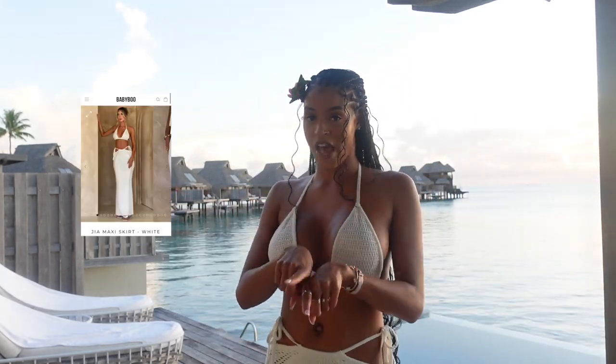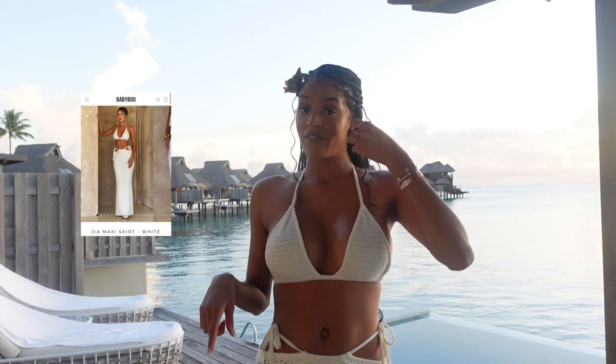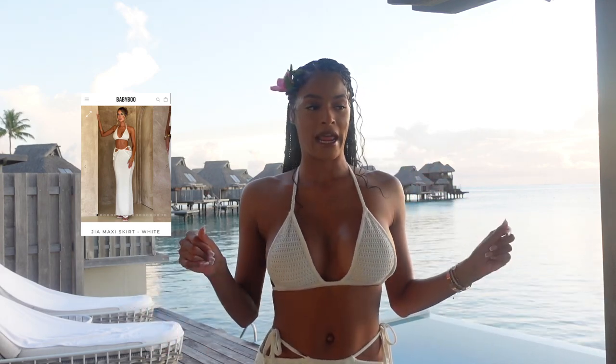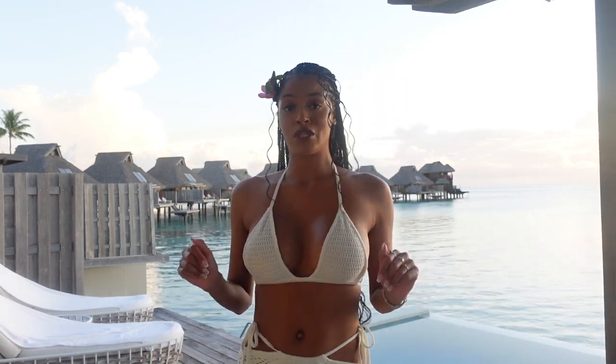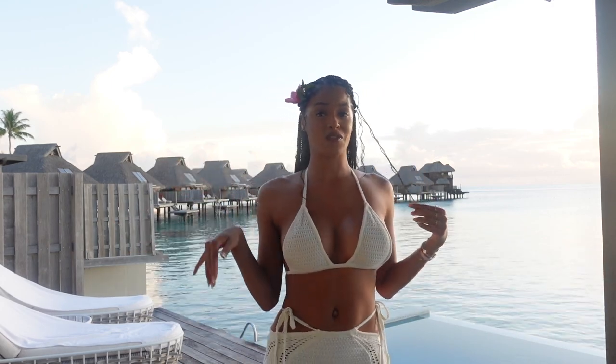crochet knit dress. This is from Babyboo Fashion. If you haven't heard of them, definitely check them out. They are an Australian boutique. So this is my first time ordering from them. I ordered a few things from them that you'll see in this vlog. Really, really cute. So I'll link it below. But yeah, make sure you check them out. They have some really cute pieces for vacation.